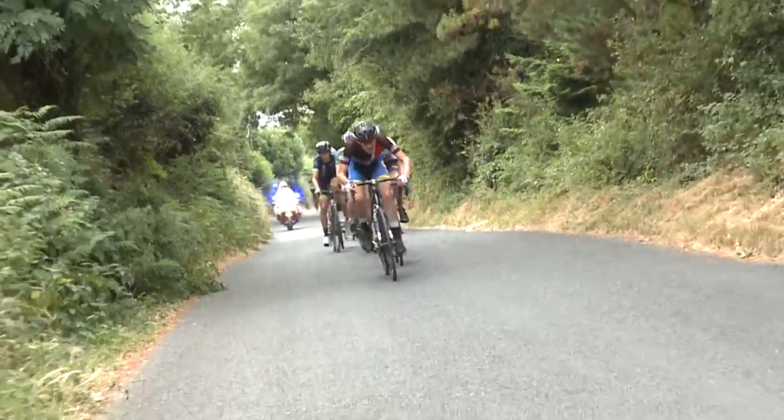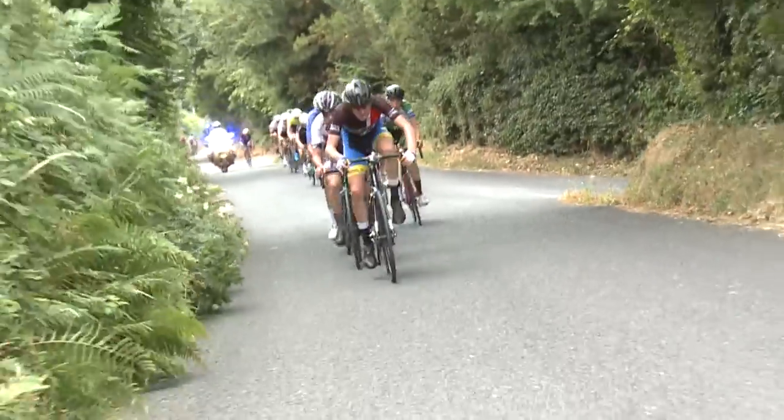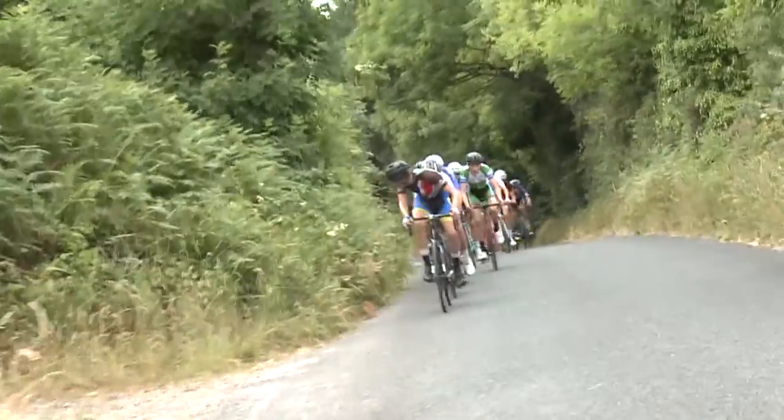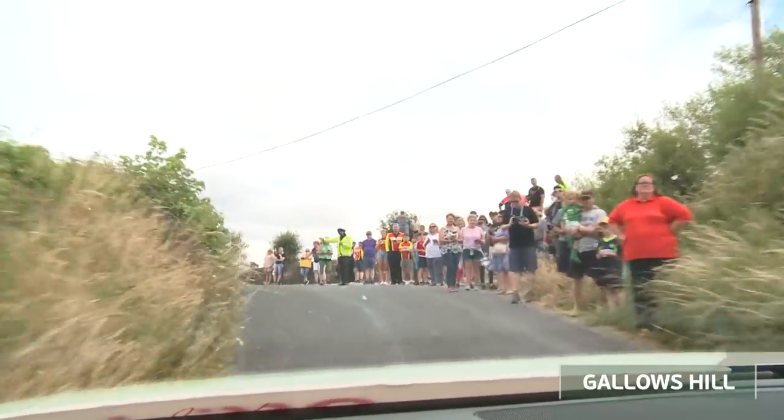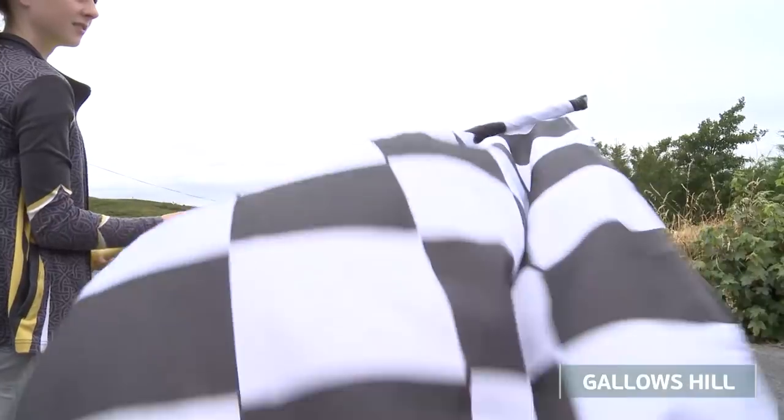As the ascent starts here, you can see the riders lined out at the front of affairs here, but one rider we can't quite see at the moment is that of the yellow jersey. The cameras race ahead at Gallows Hill here. This is where the race is going to be decided.